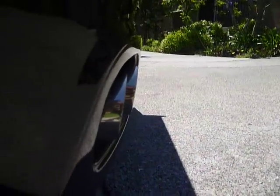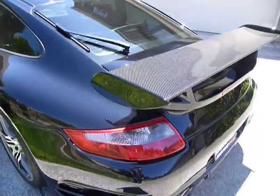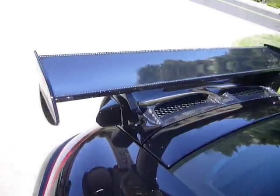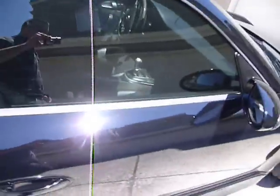I like how it's like a Ferrari style with one longer. And we got the spoiler here, carbon fiber with the carbon fiber intake ducts. I'm loving it. I think boost bad.